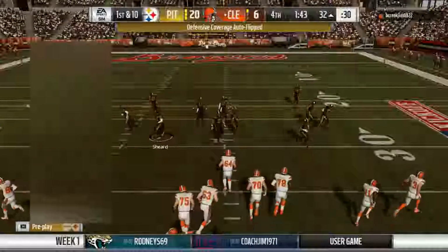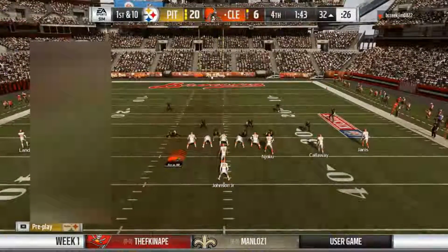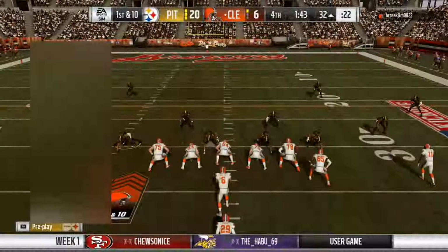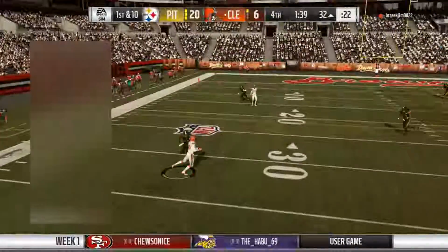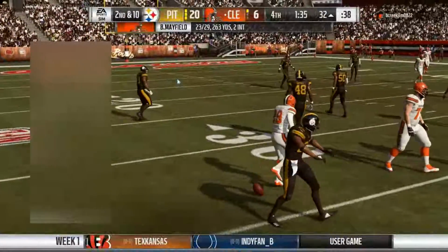From the 32 now, here's 1st and 10. All right, here we go. Blue 90. Blue 90. A first down throw for Mayfield. Dumping it off for Johnson. Nothing on that one. It'll be 2nd down.